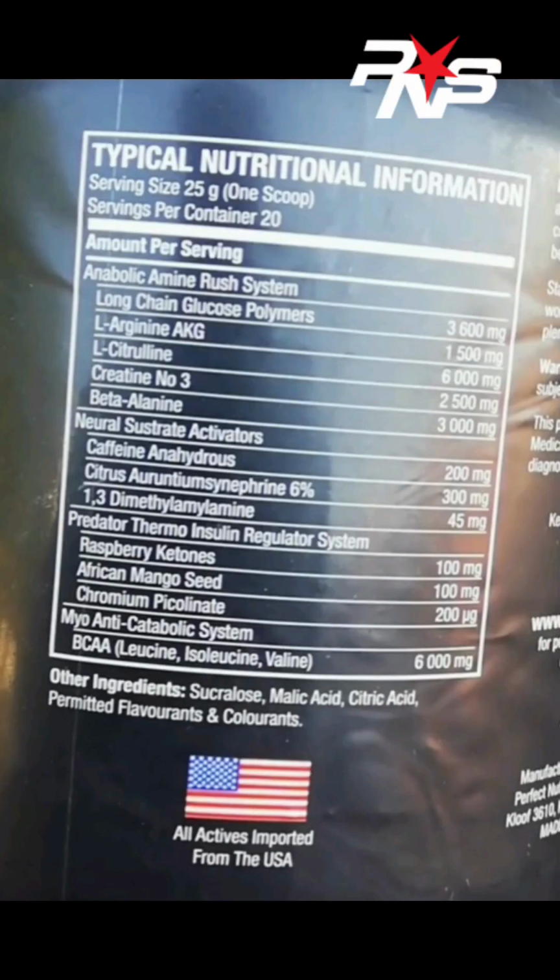Per full serving, you're going to get 25 grams, which is a nice decent dose, of course, especially for a hardcore stimulating pre-workout. So first we're going to get into anabolic amine rush system, which contains your long glucose polymers at 3.6 grams. Then you're going to get your arginine AKG, which works synergistically with your citrulline. The arginine AKG is at 1.5 grams, and it's there to the 6 gram hit of citrulline. So basically a 1-to-4 ratio, which I definitely like, because I do definitely feel the pumps are absolutely insane on this.